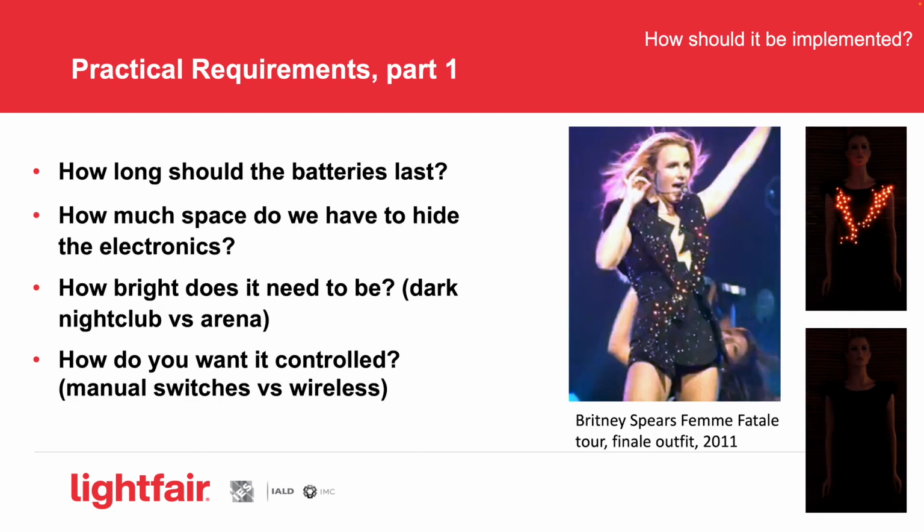There will also be practical requirements, and these are things like, how long do you want your batteries to last, how much space do we have to hide these batteries, and how much light output do we need, and that there will be a trade-off between those top three items. Also, if it's going to be controlled with manual switches, do the switches need to go in a specific place? If it will have wireless control, where are we going to put that?